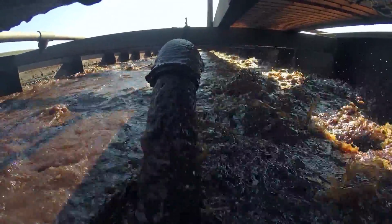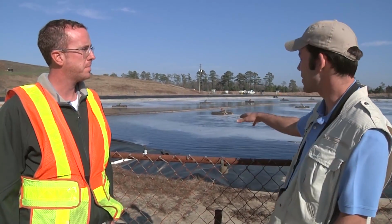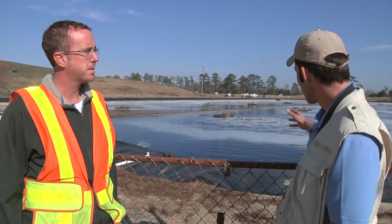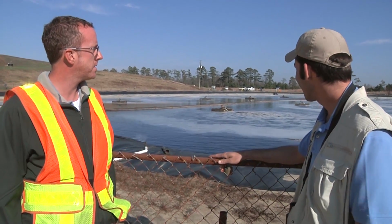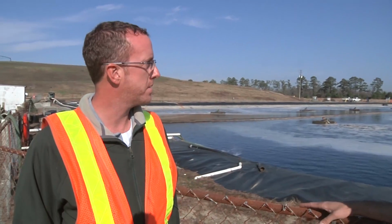Cool. And then in the summertime, when the plants are growing, I understand that some of this leachate is run through the wetlands over there, which we should go take a look at. But this is always running, right? That's correct. 365 days a year. Wow. Does it ever overflow? No. Oh, that's good.